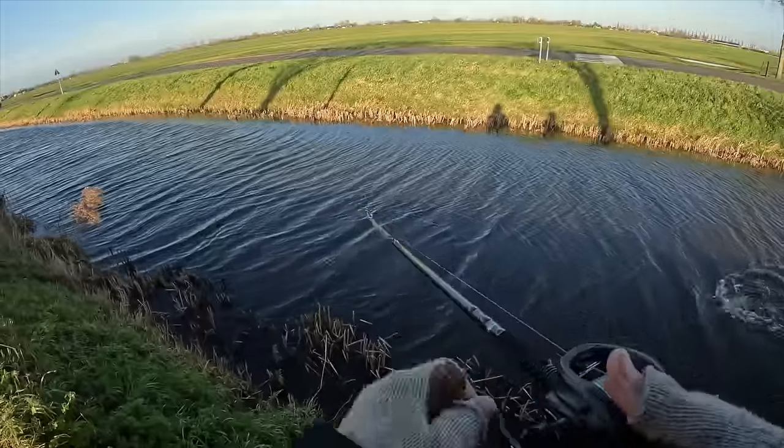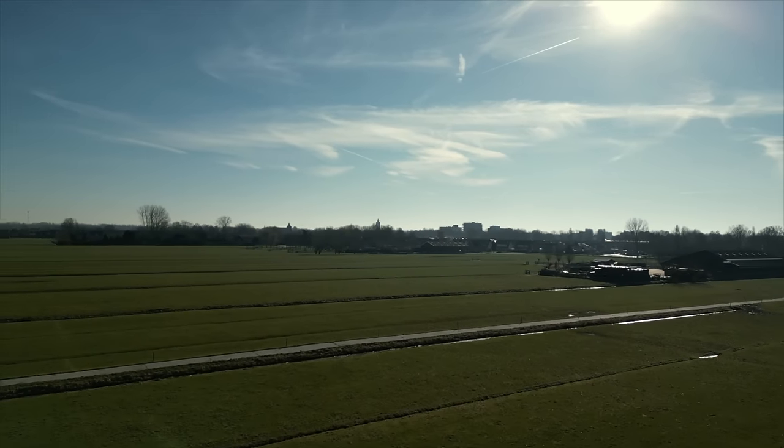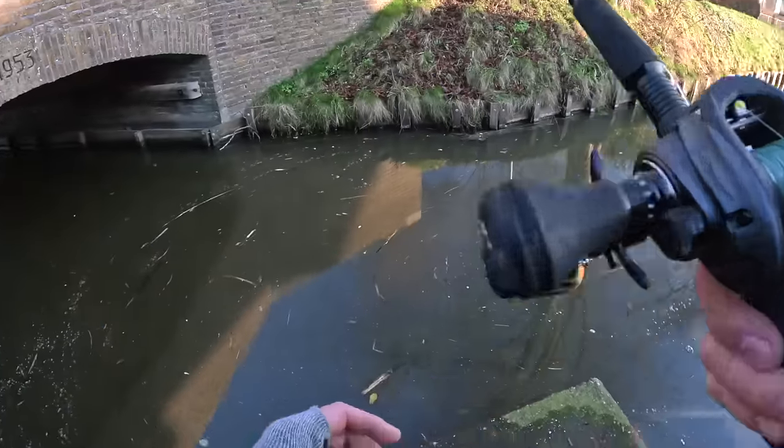Today I'm out with Frans and we are gonna target Dutch polder pike. For those who don't know, polders are areas where the Dutch made the land dry and they made little canals to pump the water into the big rivers. So it's all man-made systems filled with water. We cultivated the land and created excellent fishing water.